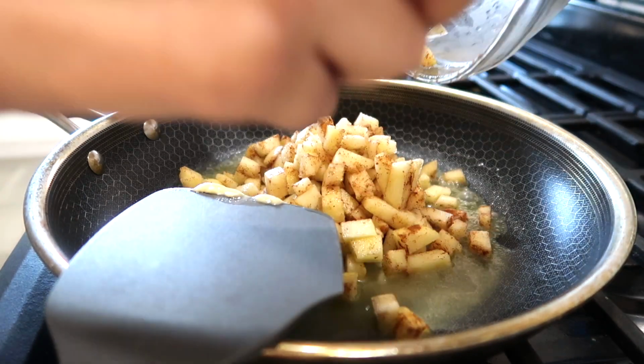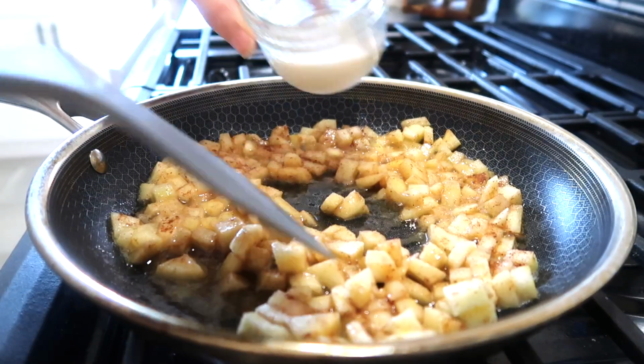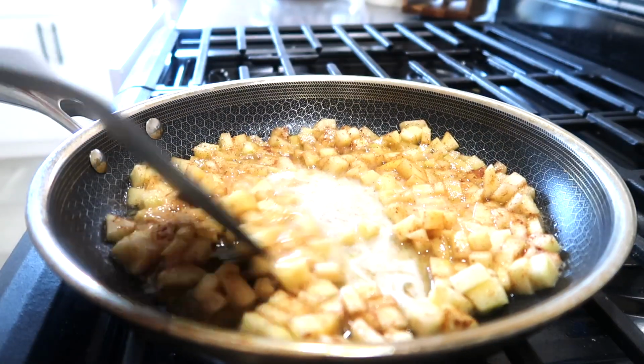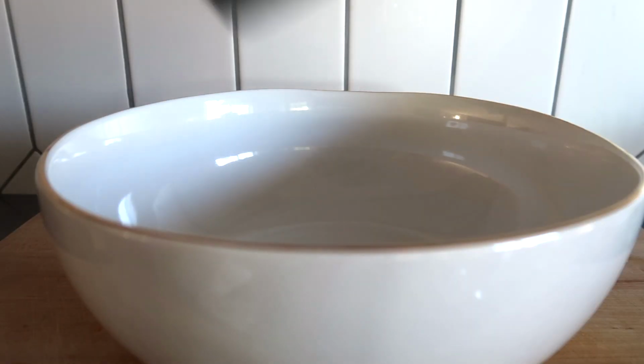I recommend using almond milk or coconut milk, but you can use any milk of your choice. We are going to cover that and let it simmer on the stove for about 10 minutes. You really just want the apples to be nice and soft, and you want the liquid to be dissolved. While that is simmering, let's grab a large bowl.